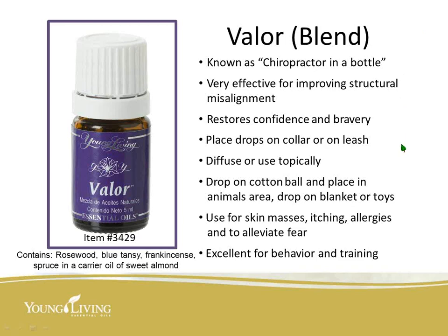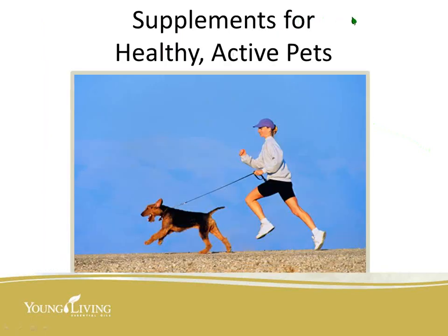Well, we all know that Valor is a chiropractor in a bottle, and we certainly do love our Valor. This is very important for our pets for improving structural misalignment. It also helps to restore confidence and bravery. When my daughter was a very competitive horse jumper, she would put Valor on her feet, and she would put Valor on the frog of the horse's hooves before she would go into a jumping competition. What happens is Valor lines the spine up electrically, and when the spine is lined up, everything else in the human body or the body of the pet works better. This is the oil that was used by the Roman soldiers before they went into battle in ancient times. What I love more than anything, Christina, is the scent of it. It is absolutely amazing.